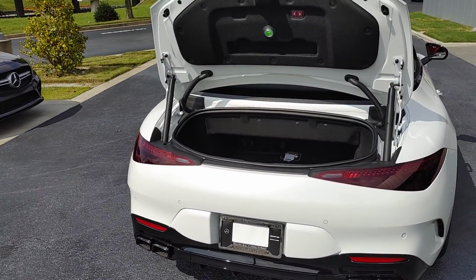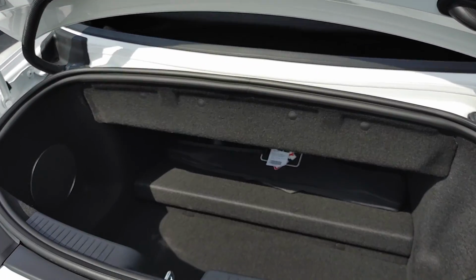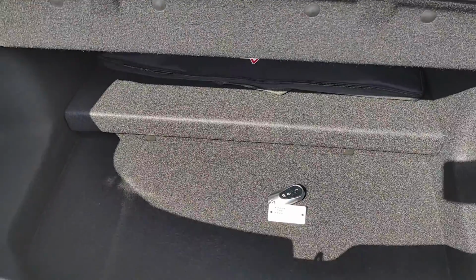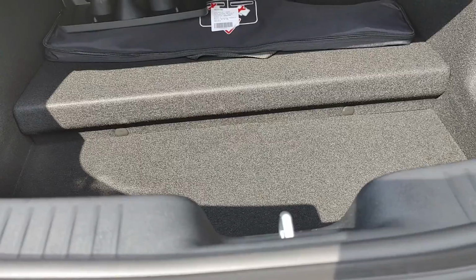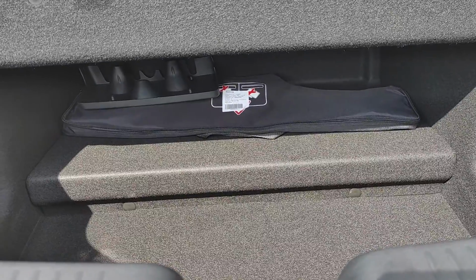Very refined, right? So the trunk is much bigger than you would expect it to be. Pardon me, I'm trying to use my gimbal and I'm terrible at pointing it in the right direction. So here, let me just toss this key in here for a little bit of scale. It is deep and it is further back than you'd expect it to be as well. You can see that's the front license plate and the windscreen there in the front of the car.